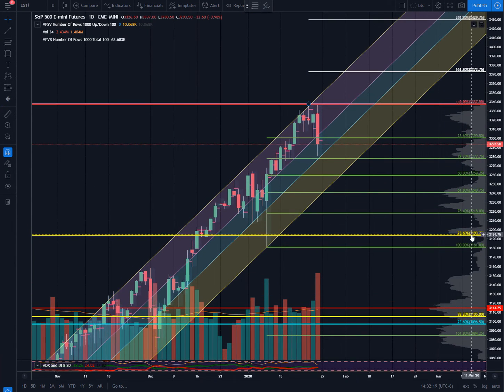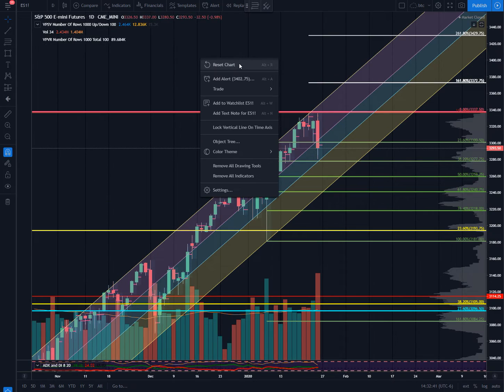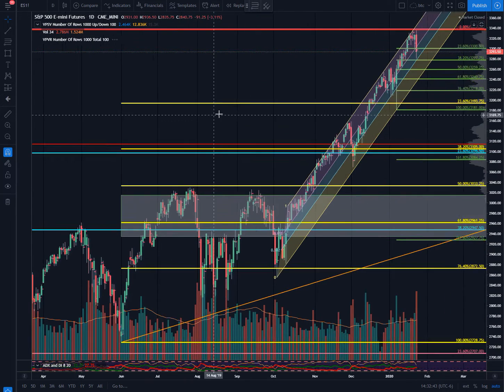Our tertiary level is 31.93, so if we do lose this volume area, we would look for that move into the 3,200, but certainly not expecting a breakdown of that. Again, this channel has maintained since October, so over 4 months now, so I'm not expecting it to be broken.